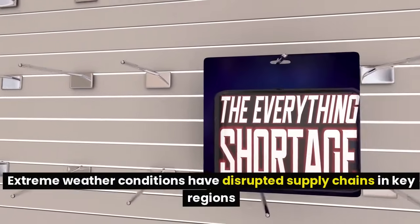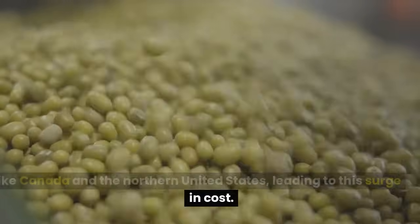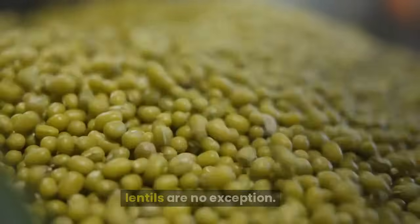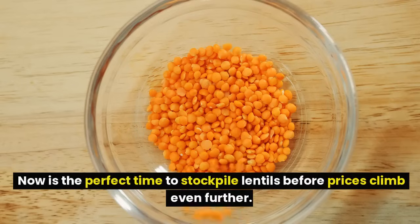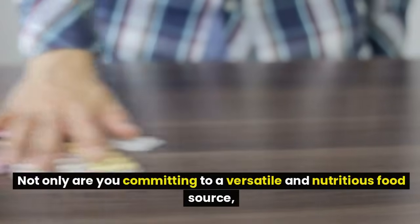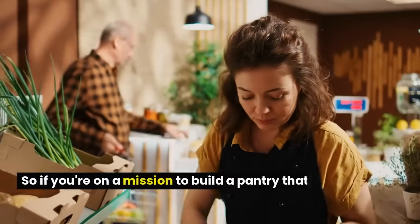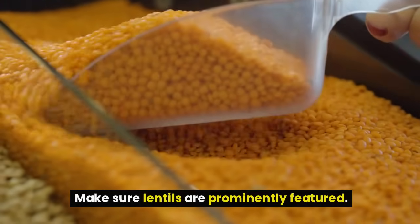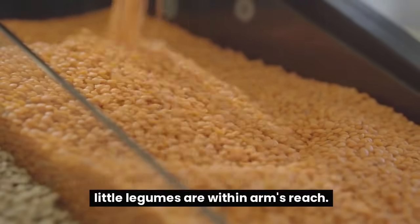Extreme weather conditions have disrupted supply chains in key regions like Canada and the northern United States, leading to this surge in cost. As climate change continues to challenge global agriculture, lentils are no exception. These disruptions may lead to further price hikes sooner than we anticipate. Now is the perfect time to stockpile lentils before prices climb even further. Not only are you committing to a versatile and nutritious food source, but you'll also be safeguarding against future supply chain disruptions. So if you're on a mission to build a pantry that can withstand uncertainties, make sure lentils are prominently featured. Trust me, when things get tough, you'll be thankful that these little legumes are within arm's reach.